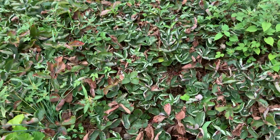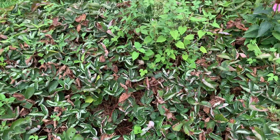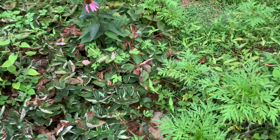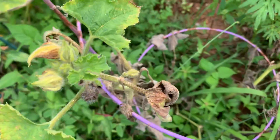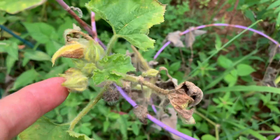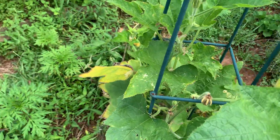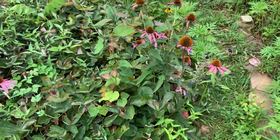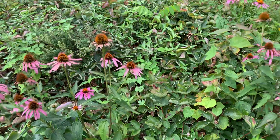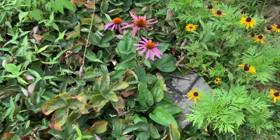This is what my strawberry patch looks like this time of year. Not happy. Leaves all curled up. And then, yeah, see, this is what happens when squash bugs get hold of your squash plant. Pretty sure that they've gotten hold of that guy. But this one's doing all right. And these are coneflowers that I meant to pull out last year. They've got a virus that makes them a little bit squirrely, but they're still kind of pretty.